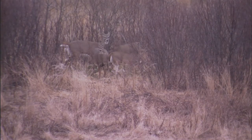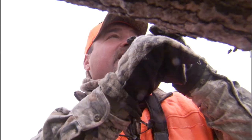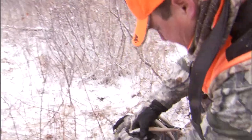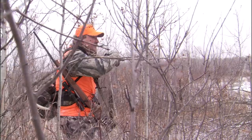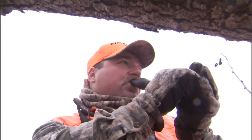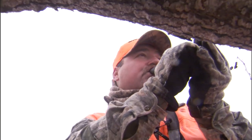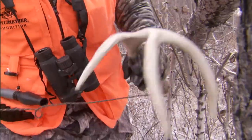And certainly I didn't want to start rattling and calling with the does right out in front of me, so I let the does drift on off, waited probably 20, 30 minutes, got the grunt call out, got the rattling antlers out, then I started my program. The sound carried down through that drainage, and I went ahead and did a real loud rattling sequence.